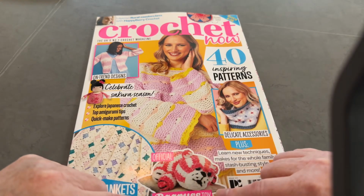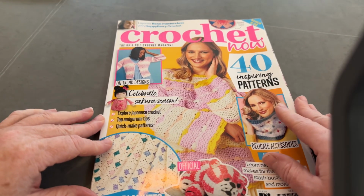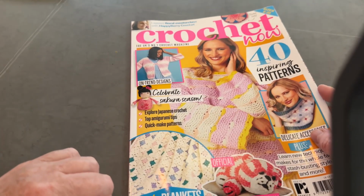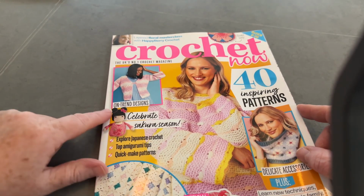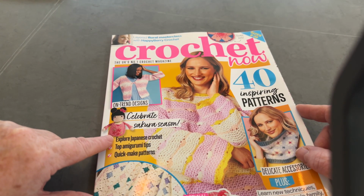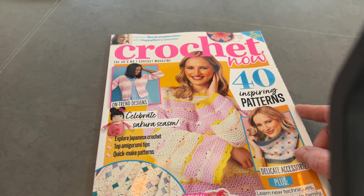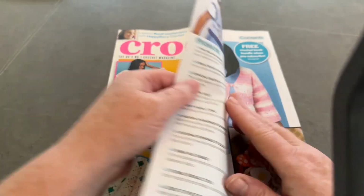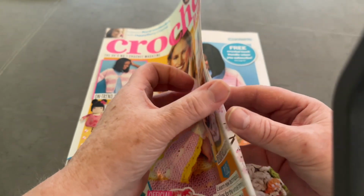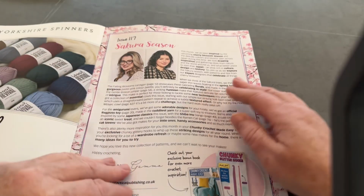We've got Bagpuss. I love Bagpuss. I used to have lots of them. I still have a nice one somewhere. 4 blankets you'll love. It keeps me company out in the yarn van. So that's where it is. On trend designs celebrate Sakura season. Explore Japanese crochet. Top amigurumi tips. Quick make patterns. So lots involved in this one, no doubt, along with 20 million adverts. Obligatory, aren't they, really? Definitely got to have those in here.